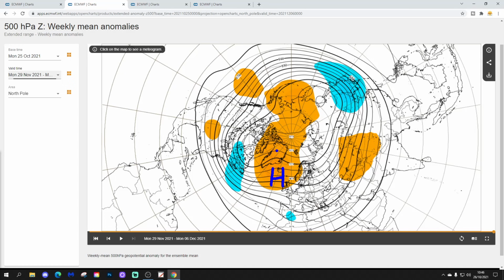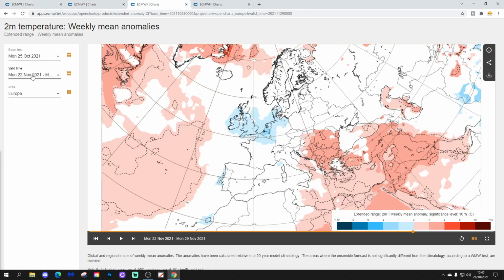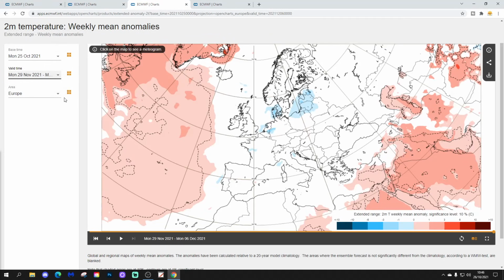High pressure blocking with 500 millibar height anomaly around Greenland and Iceland into the North Atlantic. It's probably going a little bit more northeasterly, if anything, but would still be cold, still cold for the north and the west of Europe. The temperature should be below average. So ever weakening signals, but it still hints that northern Europe is a bit below average. Denmark's below average. Around the Baltic Sea is below average too.